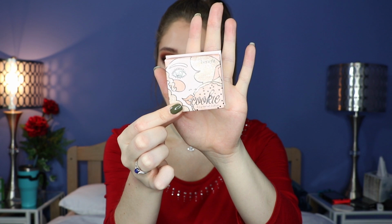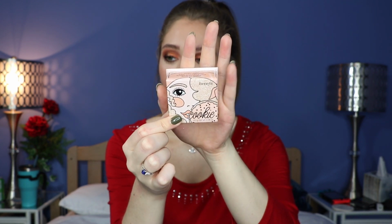I love this. Next up, this is kind of cheating because I've had this highlighter for a long time, but this is still technically new. This is the Benefit Cookie Highlighter. If you know, the cookie highlighter is in the Cheek Leader palette, the bronzed palette. I have that one, and I have this highlight, but here's what it looks like.